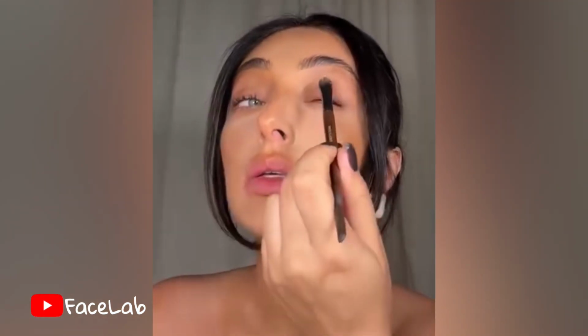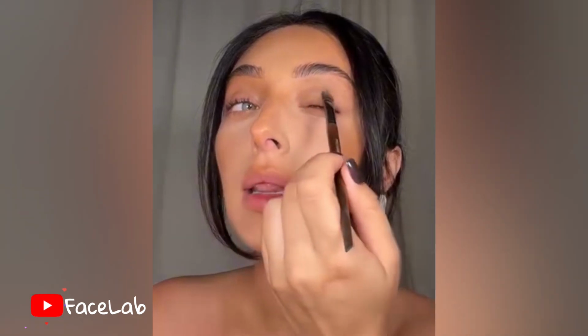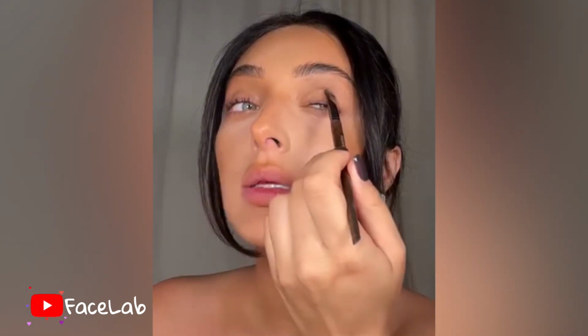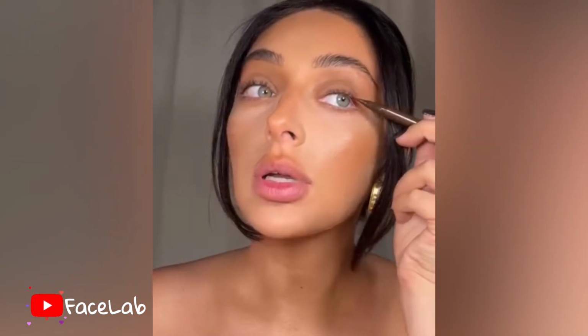I'm picking up the shade 06. It's like this saddle color, my Skkn by Kim palette, and I'm gonna look down into the mirror and pat this along my lid, really softly cutting my crease. Made the smallest wing with my Milani dark brown liner. I literally don't breathe when I do liner.